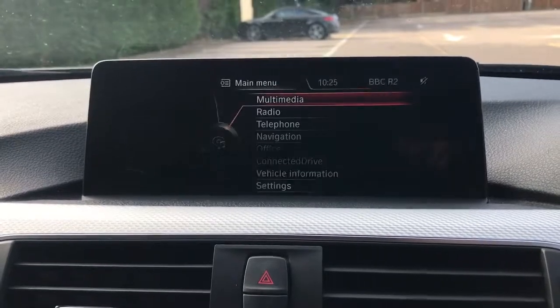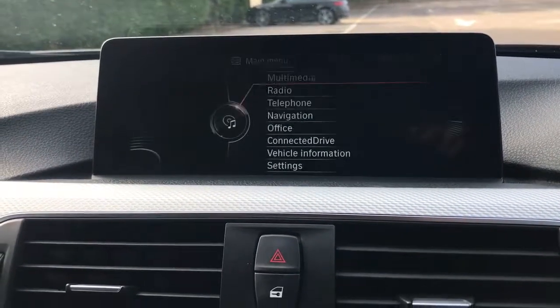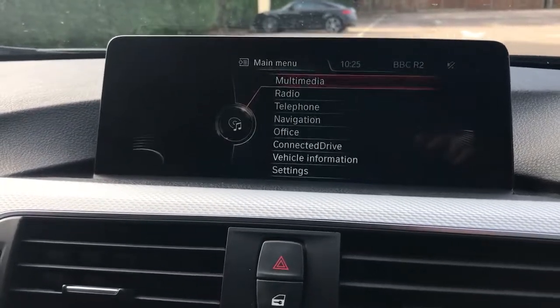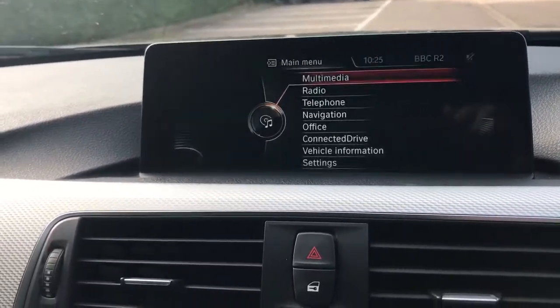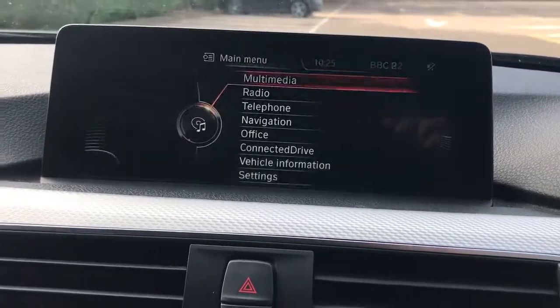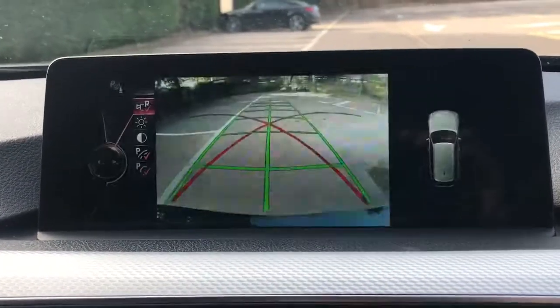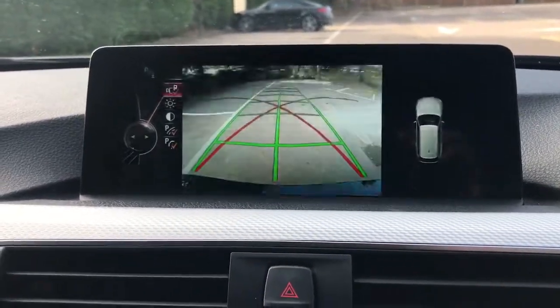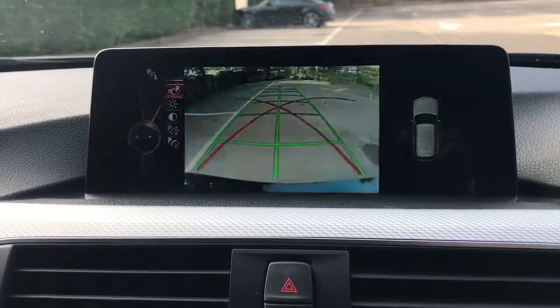And then in terms of other ways of listening to music, you've got a CD player. You can stream music wirelessly via Bluetooth audio, and it has an auxiliary and USB input as well. So there are a lot of ways of listening to music. And to top it off on this screen, if I pop the car into reverse, you'll see we've got a full colour reversing camera with the guidelines shown on the ground as well. So really easy car to park as well.